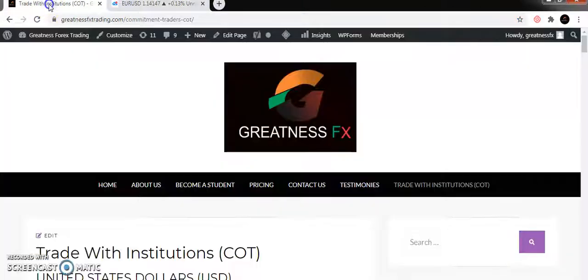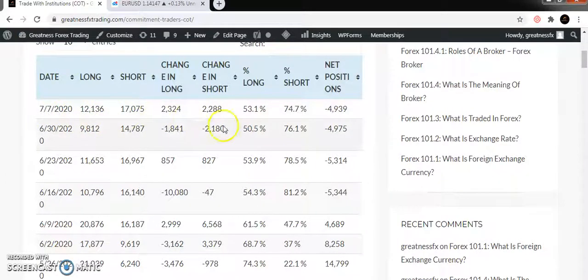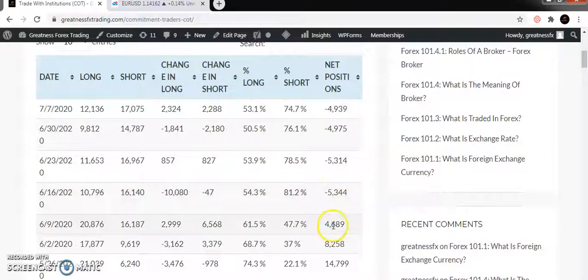Euro and USD, let's see what we have here. This is the USD. The current data are now the first. Before, we started from the last to the first, now from first to last. USD, okay, we had 12k longs, 17k shorts, 2k longs were added, 2k shorts were added, and overall the long is 53.1% and the short is 74.7%. I will have a negative net position, and if you check the last net position here, it was a positive net position. So however, from positive to negative.